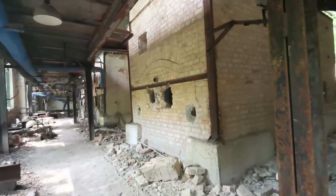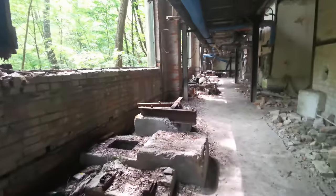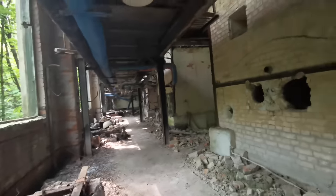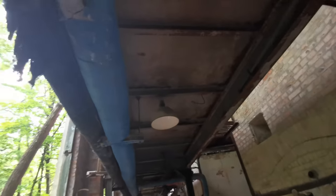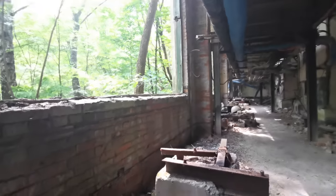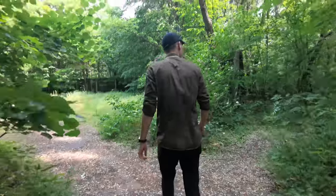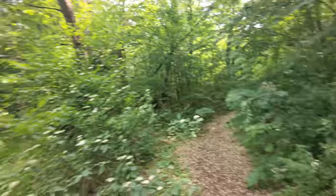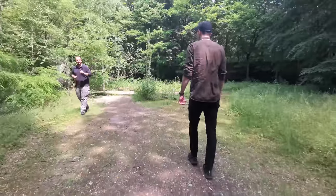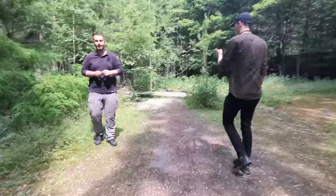The old abandoned fire station. I think we were told not to go in properly, wasn't it? Because of falling bricks, but. Got my hard hat. Very good. Large electrical systems have been removed. I wonder why they do that. No windows. I don't know. Okay.